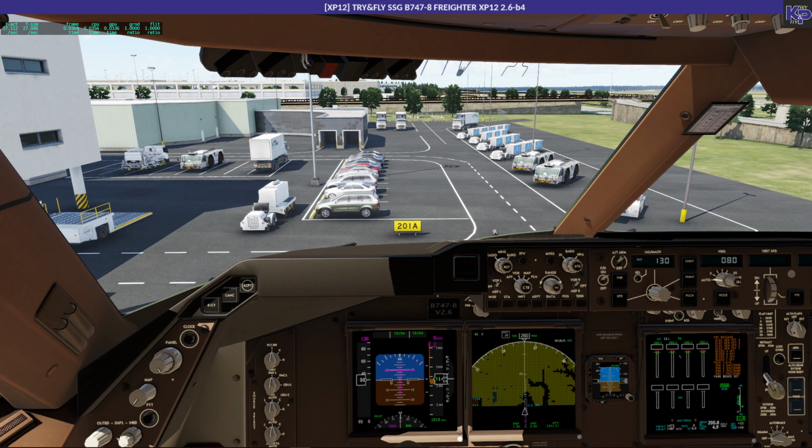There's also the CRJs from, I forgot what the name of the company is. Not SSG. It's CRJ 900 and CRJ 700, which look promising. Also, they have been made compatible with XP12. Maybe doing the odd does-it-work test with some of the older add-ons for which there may not be any XP12 fix, like maybe some Carenado aircraft. We shall see.